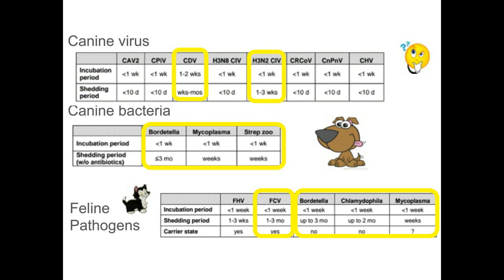And also encourage them to see their veterinarian as soon as possible, just to discuss further treatment and care and preventing the disease in their animals at home.